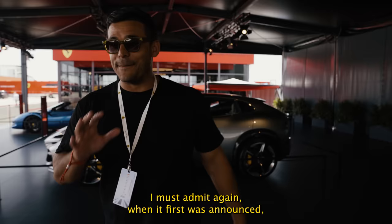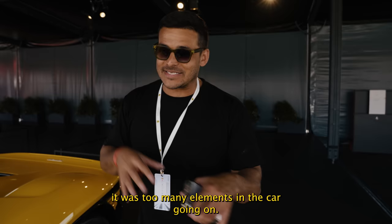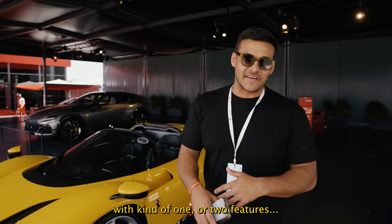I must admit, when that first was announced, I was not a fan, just like a lot of people, who thought there were too many elements going on in the car. The hero Ferraris of the past have been simple, with one or two key features. This has a lot of key features.